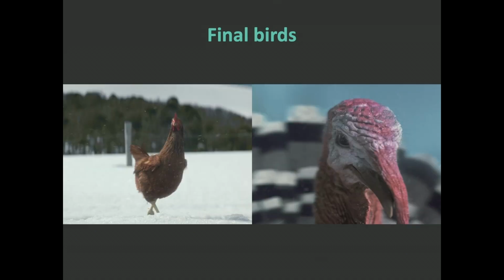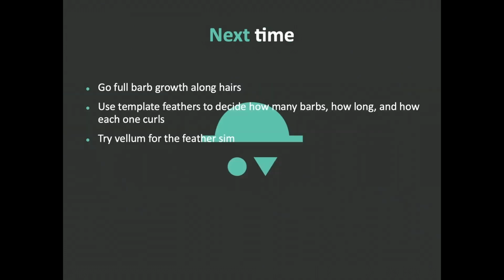So these are what we ended up with, and you always want to do things better, but I think we got to a fairly decent solution in the time. So next time, I would definitely try and go full barb growth along the hairs. I think that's worth doing. There were instances, if you looked really detailed, you might just start to see those pack primitive sections. I don't think we saw them in any shots, but I think if certain circumstances happened, you may have seen them.